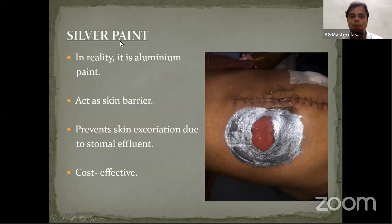One is to prevent silver paint. In reality, it is an aluminum paint, not a silver paint. It acts as a skin barrier, prevents skin excoriation due to stomal effluent, and it is a very cost-effective method to prevent skin excoriation in ileostomy patients.